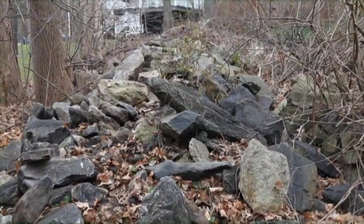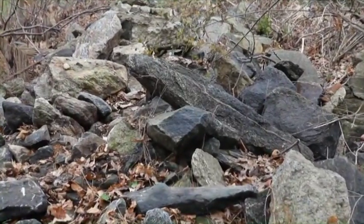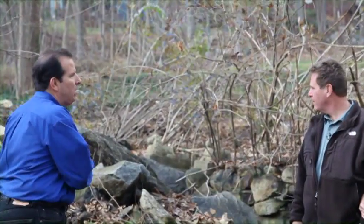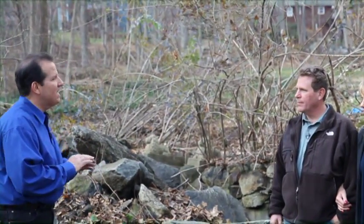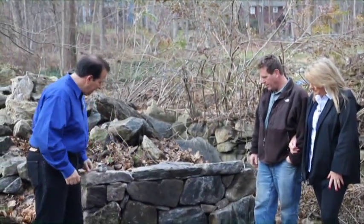So we found a large pile of stone on your property. Somebody must have dumped it here years ago, but that's actually good news for you because I think you guys can take the stone and make a retaining wall that could last literally forever. And to show you what it would look like, we actually built one right here. So take a look at this. That's terrific. Isn't that neat? It looks beautiful.